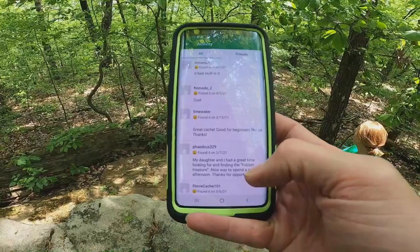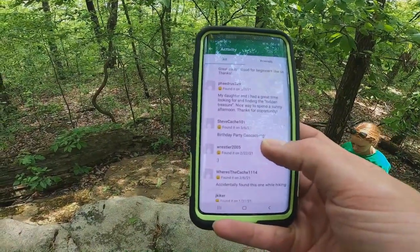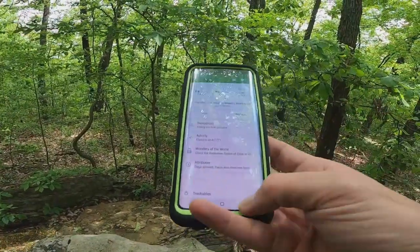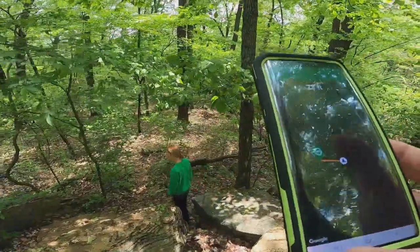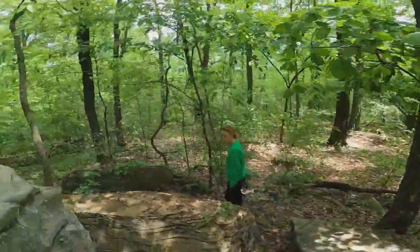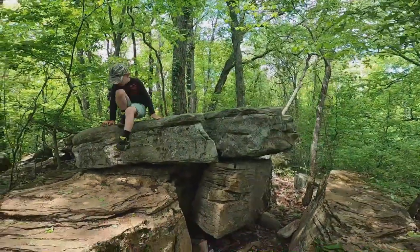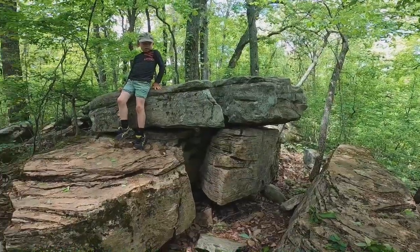All right, it had stuff in it. Geocache, good for beginners like us. My daughter and I had a great time looking to find this. Okay, let's go and get a little bit closer. All right, here we go, navigating to it, 23 feet. All right, boom. Come on down, JT. I mean, this would be where it would be. Yeah, I would think it would be right in here, but looks like we're a little bit far away from it right here.